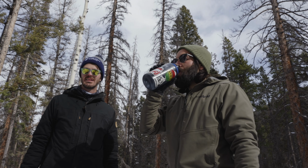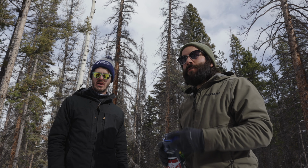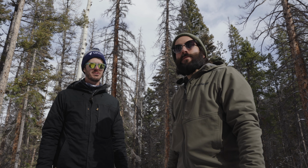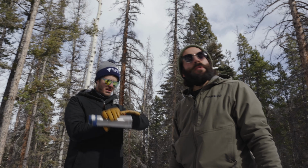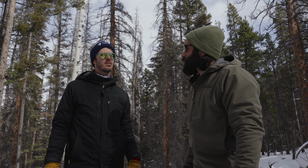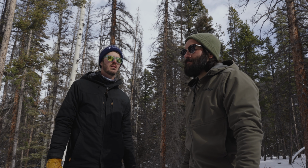What'd you guys think of the hike? Great hike. Couldn't be better. So perfect. Unbelievably beautiful waterfall. Yeah, really cool. What elevation are we at? We're just under 9,900 feet above sea level. Oh, wow, that's higher than I thought actually.